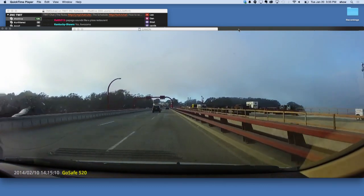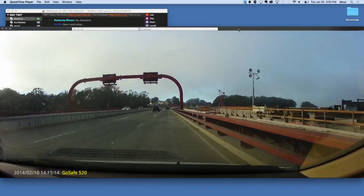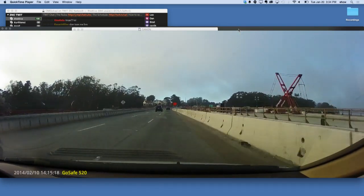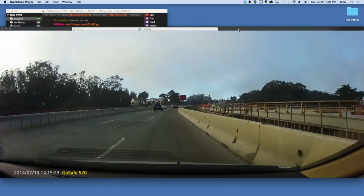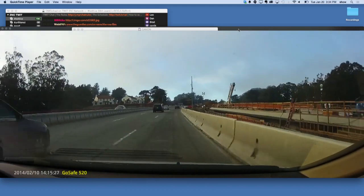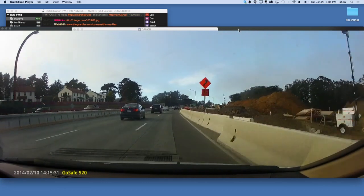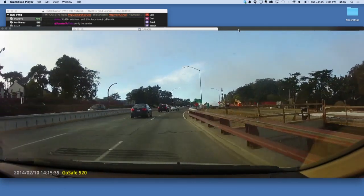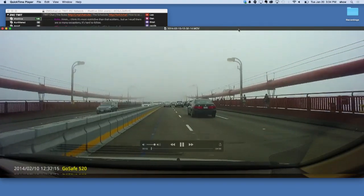Yes, you plug it in, and it will turn on. How many hours can it get on the SD card? About 4 to 5 hours on a 32 gigabyte is what I found. So you could get a 128 gig SD card? No, 32 is the limit. So 5 hours recording time limit. But you can also change the resolution, so you could get more. This is at the highest resolution.